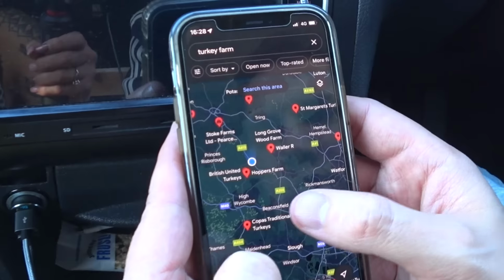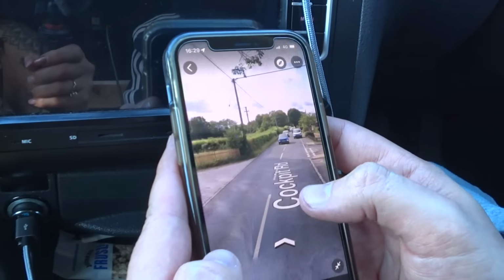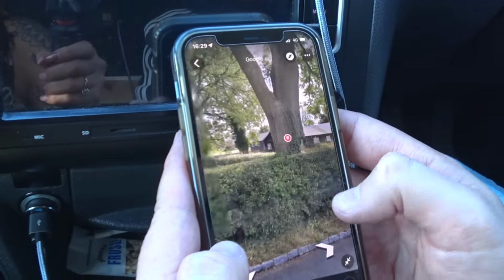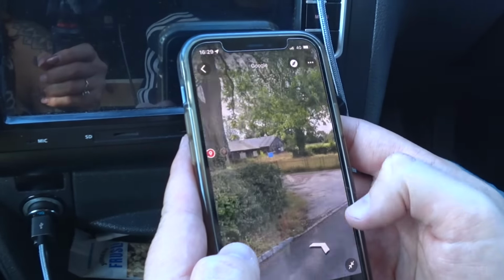With a twist. We can't go to Turkey right now. No. But we could go to a turkey farm. Oh my God, yes. So, let's find a turkey farm. According to the maps, there's a few turkey farms around. But the problem is, most of these are off a main road and there's nowhere to stealth camp because obviously they're going to lock up at night.